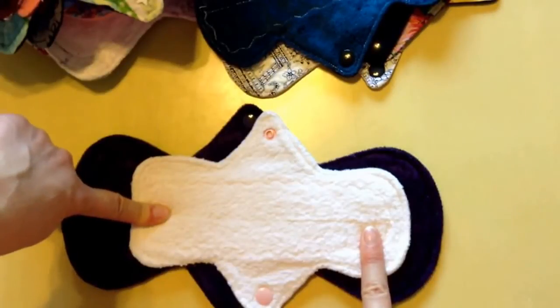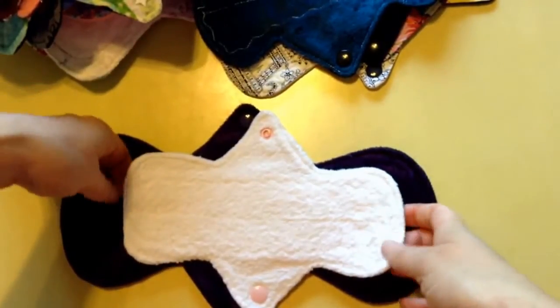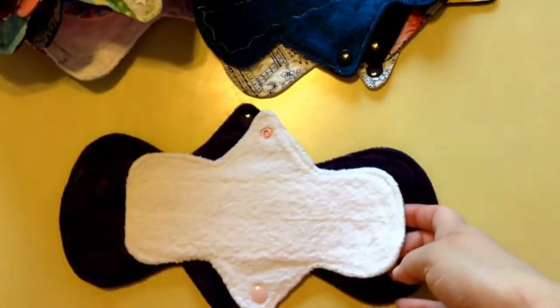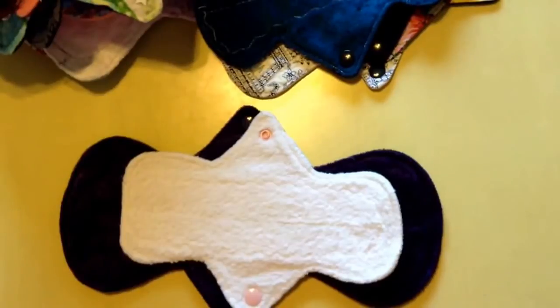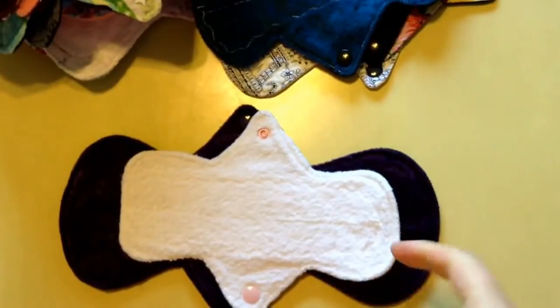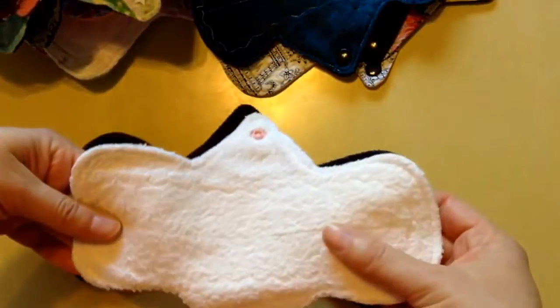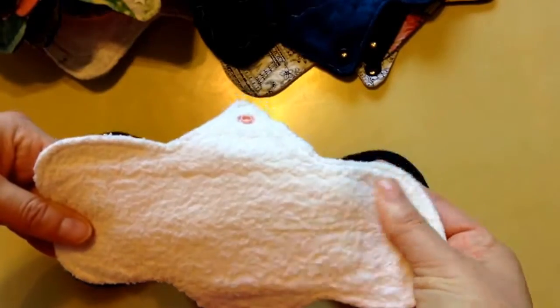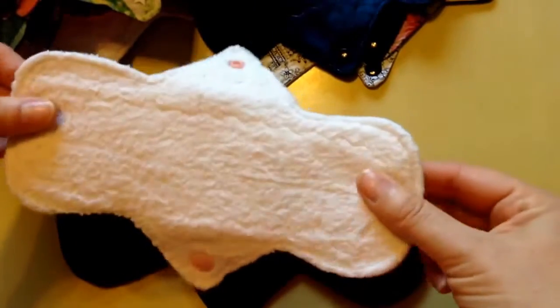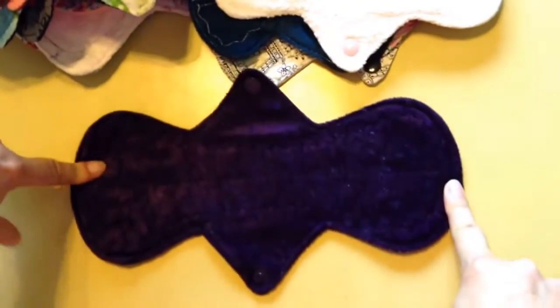Novel Red also. Gosh, I think this is Novel Red now that I'm looking at it. I better double check that. I will post somewhere down below if it isn't. Anyway, this is a Sherpa. Is that what it's called? I think. Golly, if I would know my stuff. So soft. Love this pad. And a fleece back. Another Novel Red.